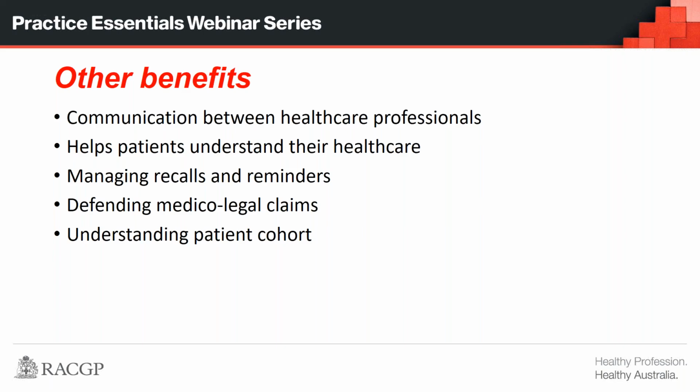Of course, the clinical record will allow us to more easily defend medico-legal issues that we come across, and also have some visualization from a practice point of view about our patient cohort, about the entire patient group that we see within our practice.